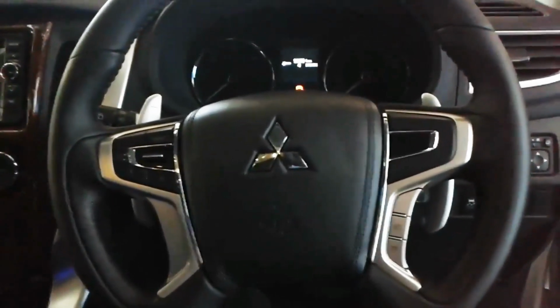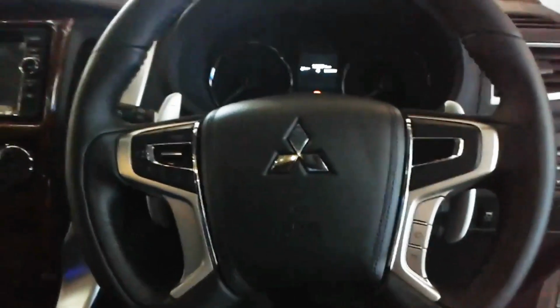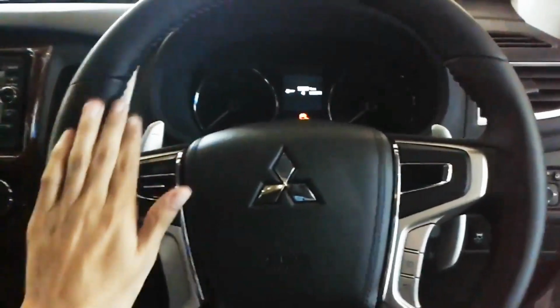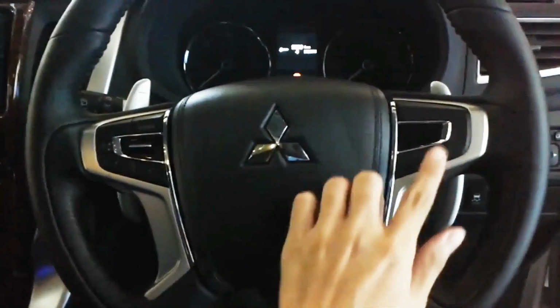The third generation Pajero Sport uses an electro-hydraulic crank and pinion power steering system. Leather-wrapped steering wheel with sport grips at 10 and 2, and perforated on the sides, as well as the silver accents, are present on this Dakar 4x2 trim.